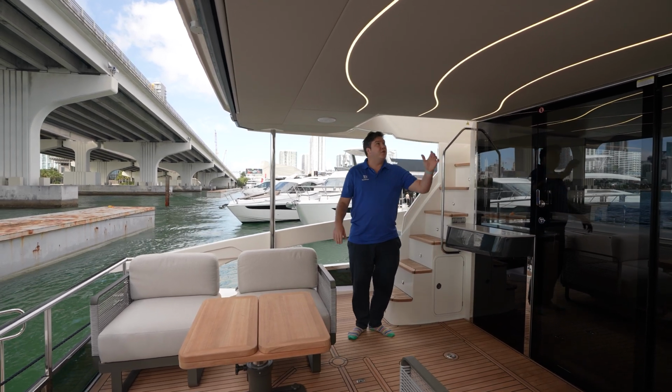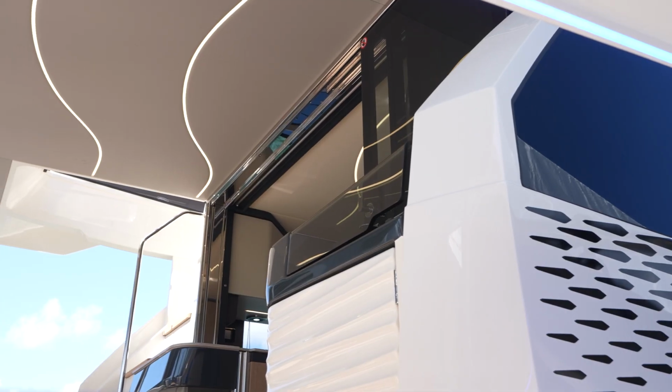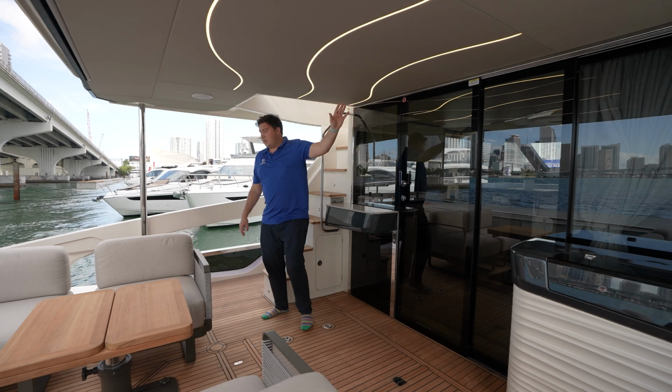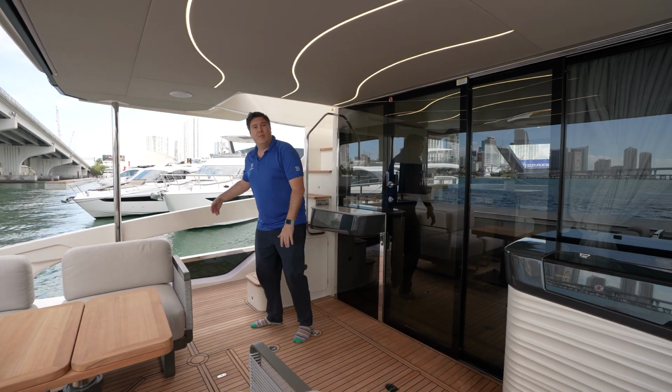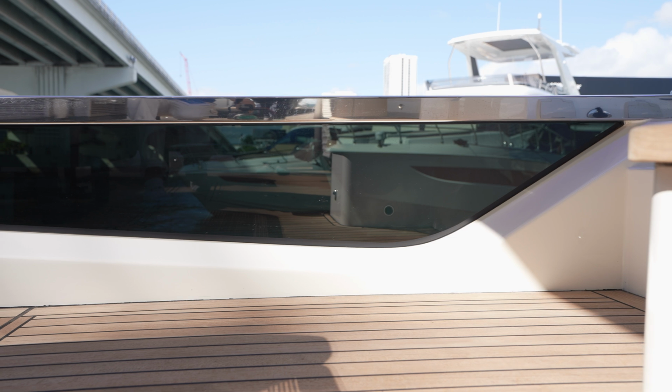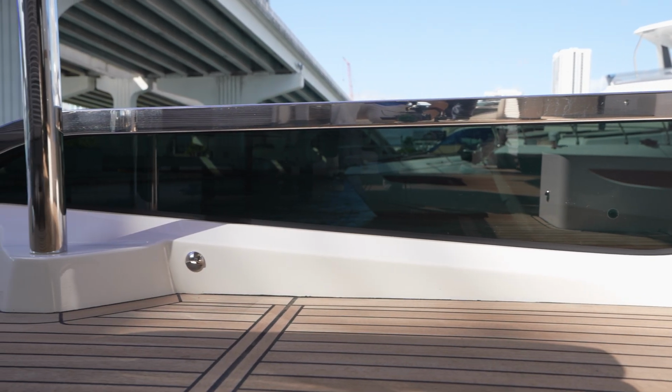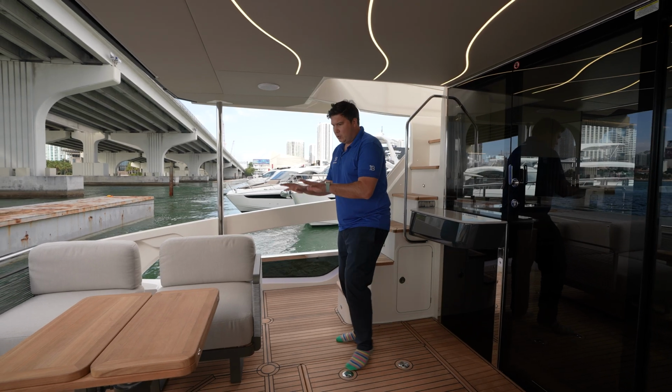The other thing to point out is they've got a new lighting design. You've got this sort of wavy LED strips, which is mirrored on the inside as well. That works really nicely. And you've got the open gunwales back here, which again we've seen before, but on this boat they've got this little detail down here with the smoke glass and the stainless steel. Just adds a bit more protection, but you still get the nice view out over the water when you're sitting in these seats.